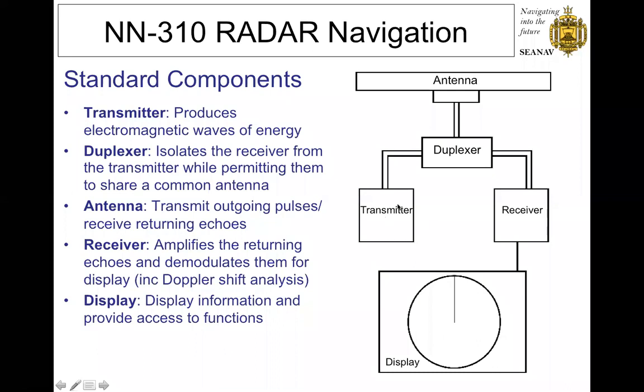So we're generating those electromagnetic waves here in our transmitter, going through the duplexer, out through the antenna. It's bouncing off of an object. We're doing a time speed distance calculation, coming back through the antenna, through the duplexer, into the receiver, which then gives us a really nice display that we can tell what we're seeing, not just electromagnetic waves.